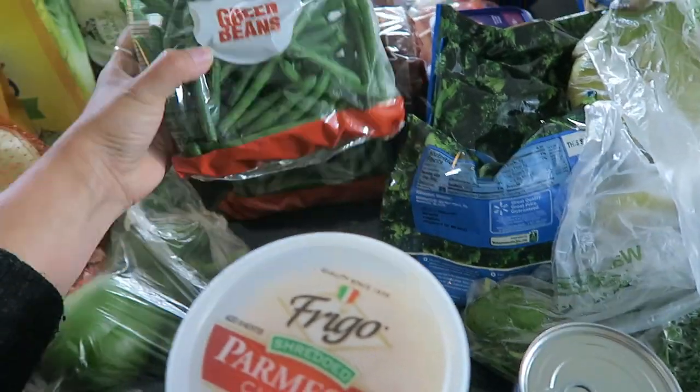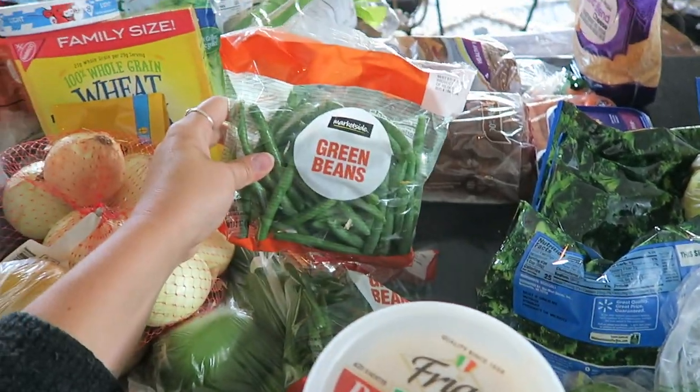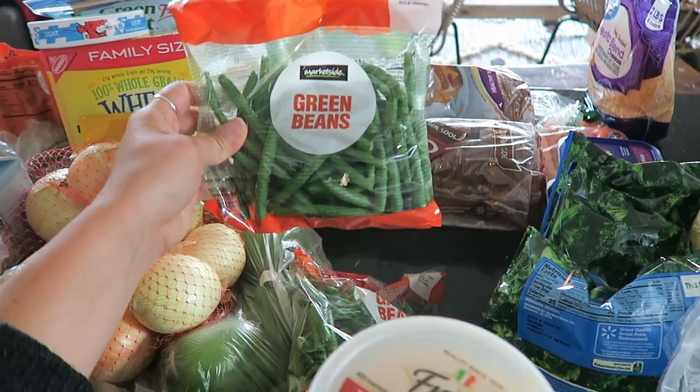Super good. I got two packages of green beans. I will likely freeze one of these. I have frozen these before, and they turn out pretty good.